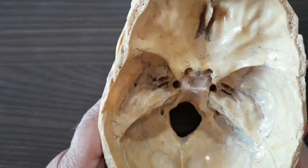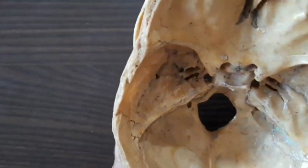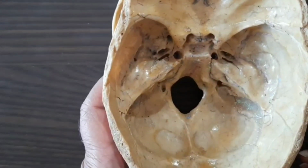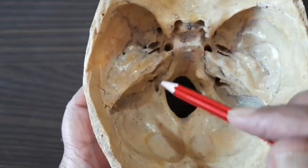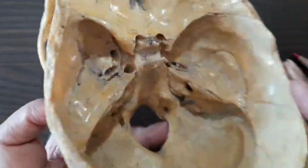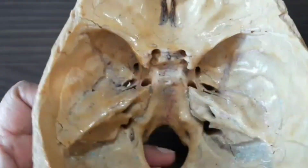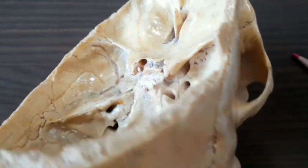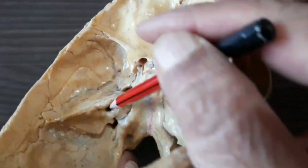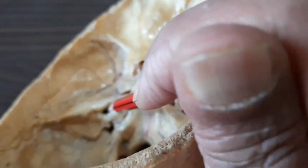Let us come to the posterior cranial fossa. What are the structures which pass through the foramina, fissures and canals present in the posterior cranial fossa? Let us come to the internal acoustic meatus. See, this big foramen is the internal acoustic meatus, which is located on the posterior surface of the petrous temporal bone. Yes, in this way it is seen better. This is the petrous temporal bone, and this is the internal acoustic meatus on its posterior surface.